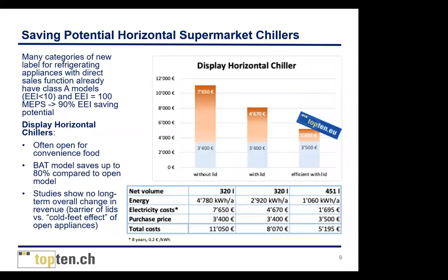The first labels for commercial appliances have been implemented and the market has reacted to it spectacularly. But what does that mean for the differences in energy consumption between various models on the market? The new minimum energy performance requirements for most refrigerators with a direct sales function are set at energy efficiency index 100. We have already seen that several categories already reach Class A, and that is an energy efficiency index of less than 10, which means a saving potential of 90% energy efficiency index between worst and best products on the market. Let's now look at horizontal supermarket refrigerators.